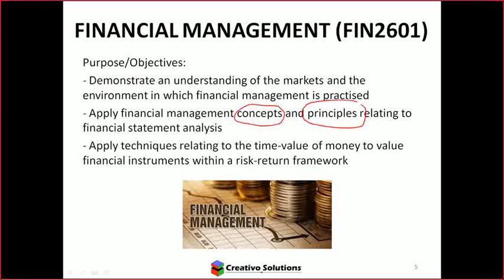So you will cover the first, I think it's around seven or eight chapters in the actual textbook. And we'll look at things like financial analysis, time value of money, and important risk and return relationships. So those are some of the concepts you'll see.